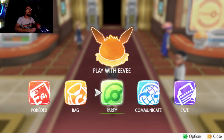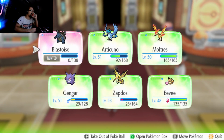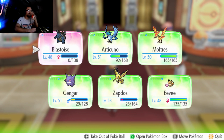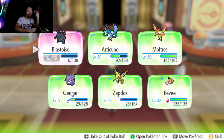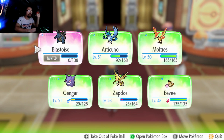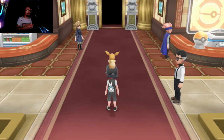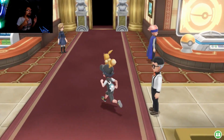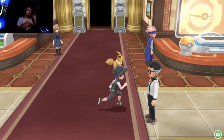Defeat these Elite Four. I'll show you guys my party real quick. So I have a dead Blastoise. I have Articuno, Moltres, Zapdos, Eevee, and Gengar. Now, literally, there is no rhyme or reason for this party. I literally just found the most OP shit that I could get my hands on, and that was it. That's literally all I wanted, because, again, I'm just trying to rush this game. I don't want to be in this game longer than what I have to. I collect my legendaries, and I move on to the next thing.